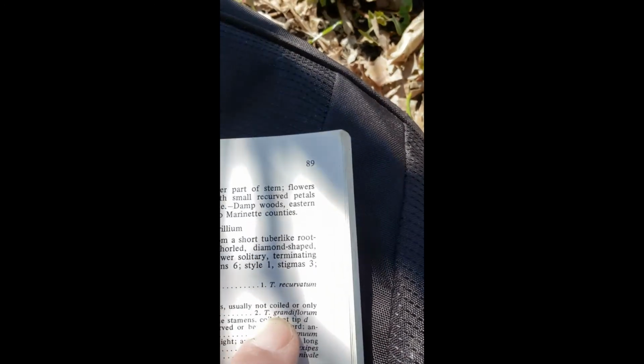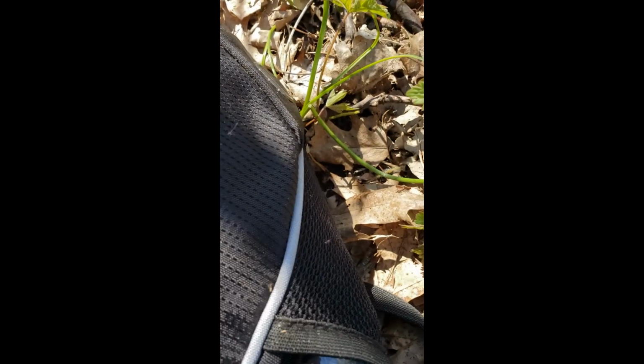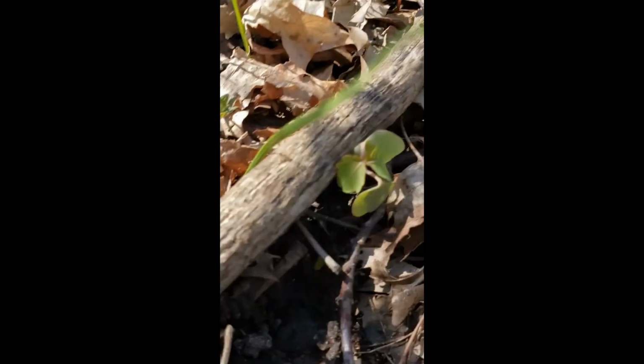And I can't tell that yet, but I think, and these are the two species that I've seen, is Trillium grandiflorum. I'm pretty sure that's the one. I have not seen the other one, but definitely Trillium grandiflorum, I would say that's what that is. And they're coming up now. Let's see there.